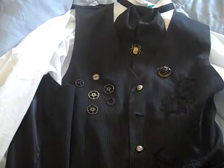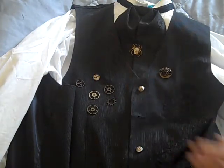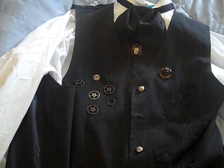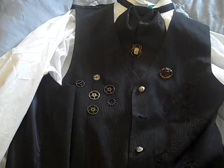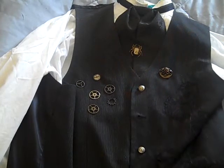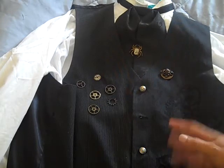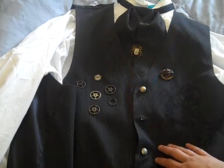Here's the front of the vest. So we've added some extras to it. Now this vest I actually picked up at a thrift store for around $4, which was great. So you pick up the vest at the thrift store, you get it dry cleaned, so you're out the door for roughly $9 with the cleaning. Actually, it costs more to clean the thing than it did to buy it.